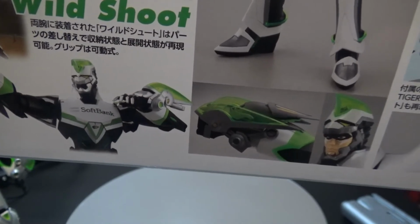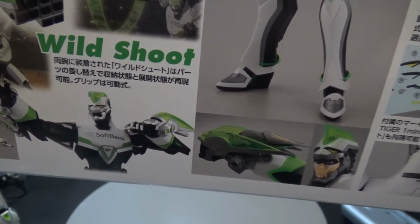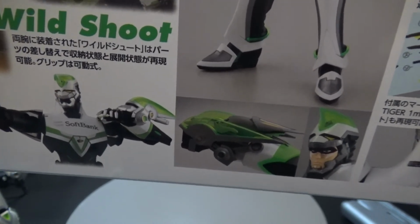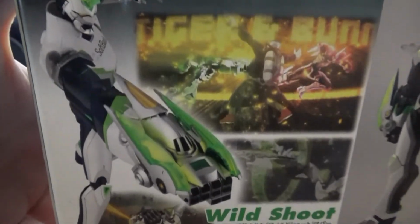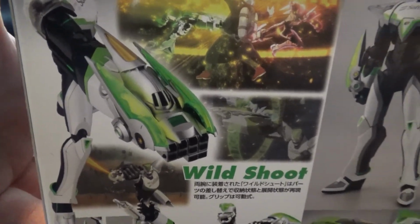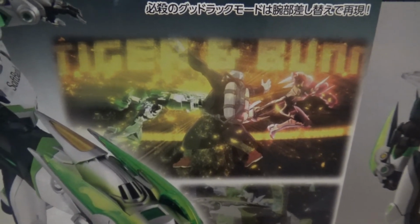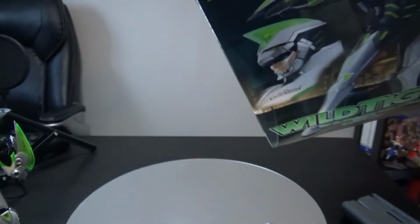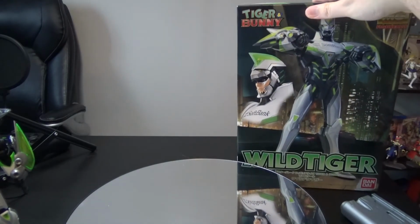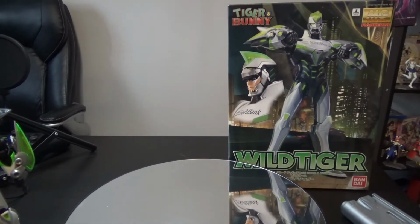And he also has a sort of super arm power where the arm part of his armor changes into a giant fist, and that's the good luck mode, as the anime calls it. That's a combination power that Kotetsu and Barnaby do together, where it's Kotetsu's fist and Barnaby's foot that transforms into this giant power fist and takes advantage of their superpowers. So one day I might build those and add those accessories on there, but I left him pretty much stock, although I did give him some special hands.